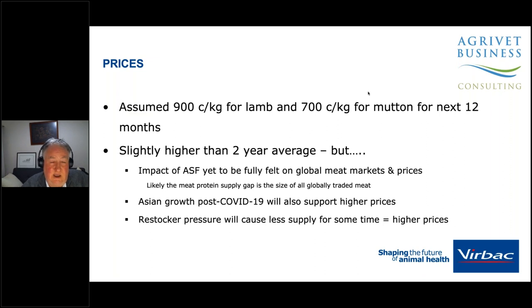At the moment, it's likely that the meat supply gap due to the impact of African swine fever on the Chinese pig herd is as much as all the traded meat protein in the world, sourced from pigs, poultry, lamb, beef, and sheep meats. So it's a massive deficit. And anecdotally, some people in China believe it could be greater than that. So that's going to put a lot of pressure on meat prices. It was already seen to happen pre-COVID-19, but COVID-19 probably has tempered it a bit, but I believe that we will see that impact fully.